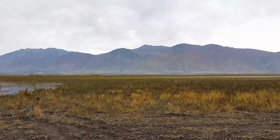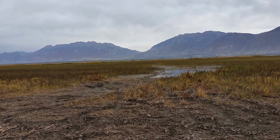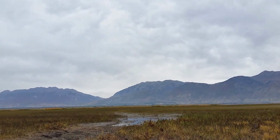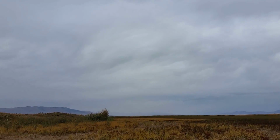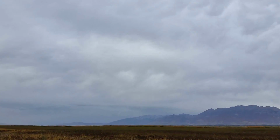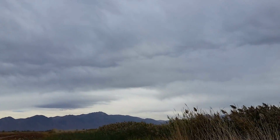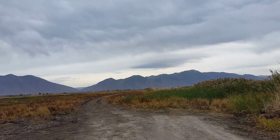But Interstate 15 runs along the base of the mountains over there, goes north to Salt Lake City, and you can see that we've got some inclement weather here. Doesn't look like it's going to rain anytime soon. They said maybe tomorrow it might rain, but you can see the low clouds, and it almost looks like virga coming over, and it's possible it could be.